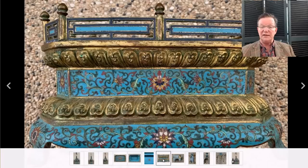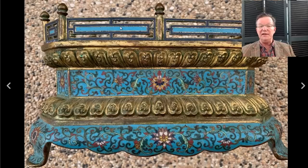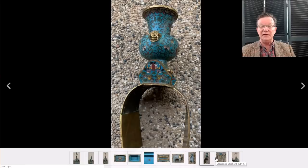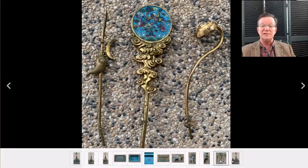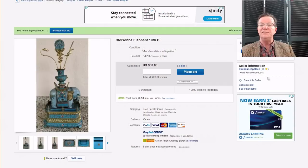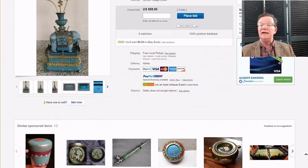Notice how well done the lappets are around it, and this is done the same way they did the stands for Ming pieces, with these railings going around them where the Buddha or whatever the object is would sit. Very nicely done. Here's a picture of the vase that's traveling on the elephant. Here are some of the elements that were sticking out of the vase. They're all there. Really great thing. And what's it up to? About $58. So take a look at that.